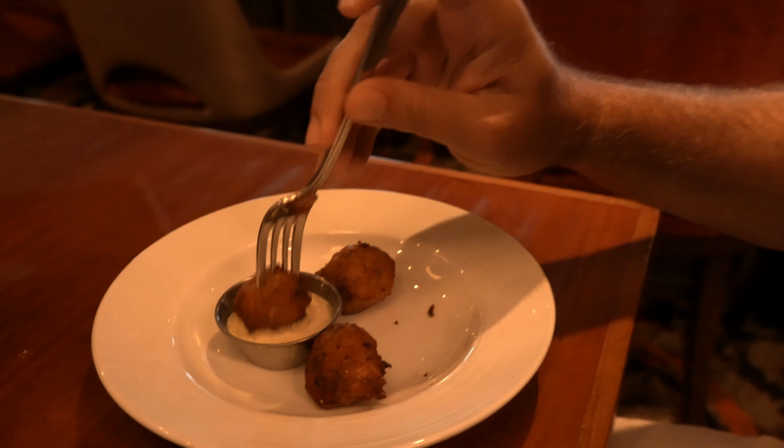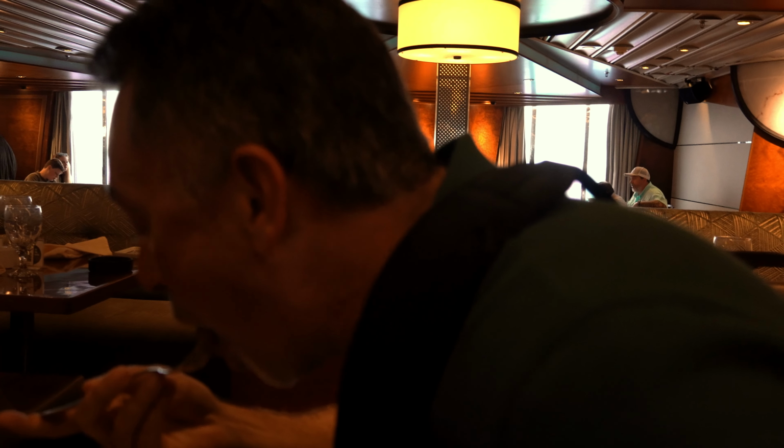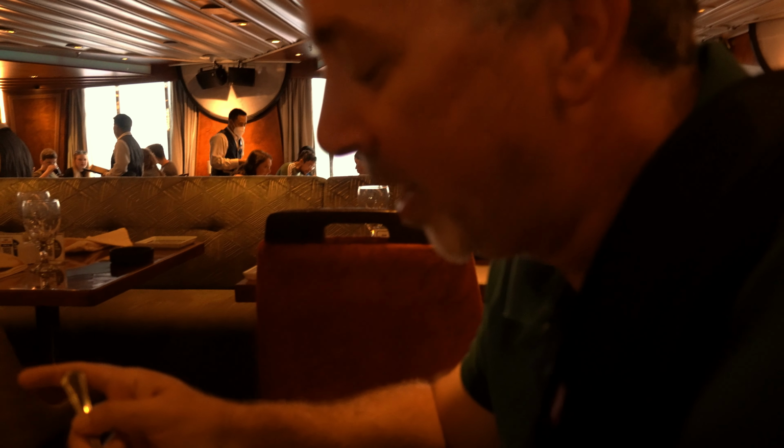This is the alligator beignet. Let me look at it. Interesting, something new. We've had alligator before. I like alligator, so let's see what the spin is. I think it's a cornmeal or cornbread in it. Yeah, a hush puppy.